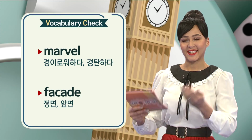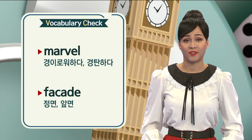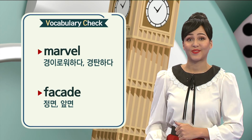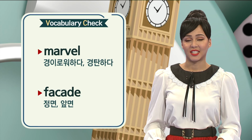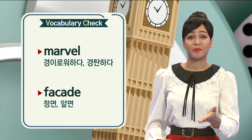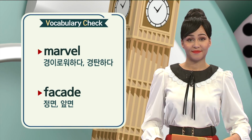Let's practice our pronunciation, starting with marvel. Marvel. Marvel. Next we have facade. Facade. Facade. Great. How about we take a look at some more words?